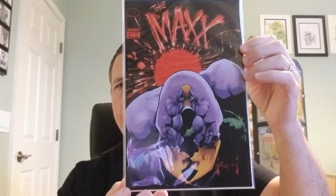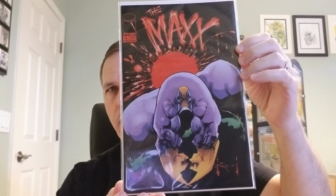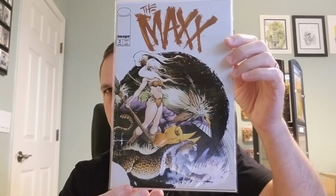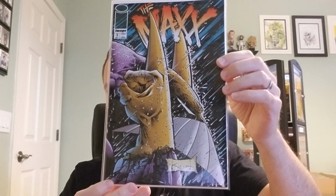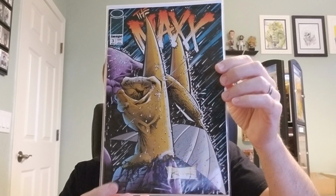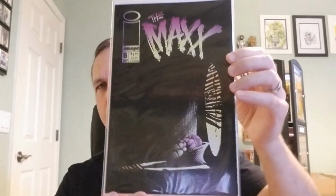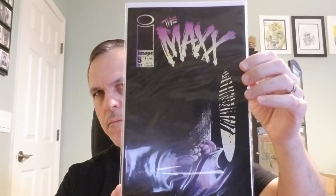with the Maxx. That's the series that we have for today. So first we have issue number one. From 1993, interior art, writing, and cover art by Sam Keith. Number two. Three, four, and then it takes a little, no, not yet, five. These are all high grade for the most part.